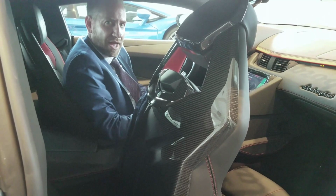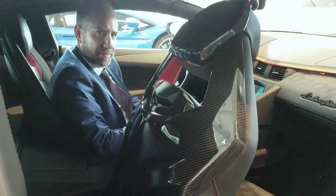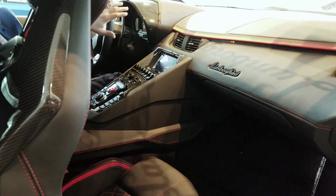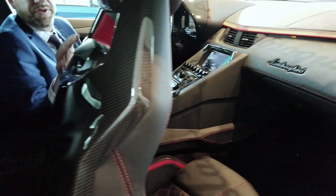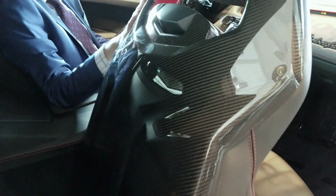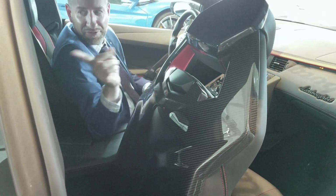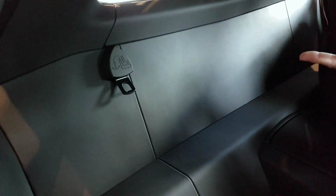So this particular S is equipped with a full carbon fiber interior package, which includes the normal carbon fiber trim throughout the car. One of the real nice things is the full back of the seat is carbon fiber as well. And while we have this down, it's nice to point out that you can put a car seat in this car. There is a tether to attach a car seat. Most people don't know that.